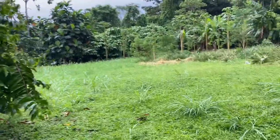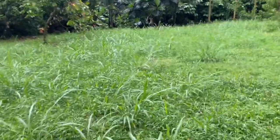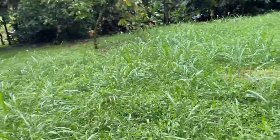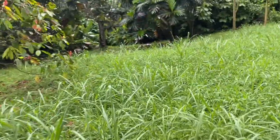Today I am in western Panama and I'm going to be looking for lizards. There are quite a few species here. Lizard diversity in Panama is pretty good. They represent quite a few families and quite a few species. So we'll see what we can find.